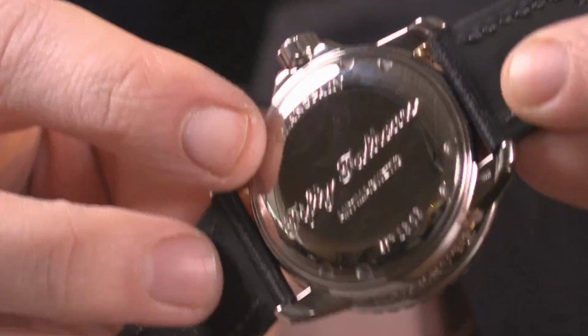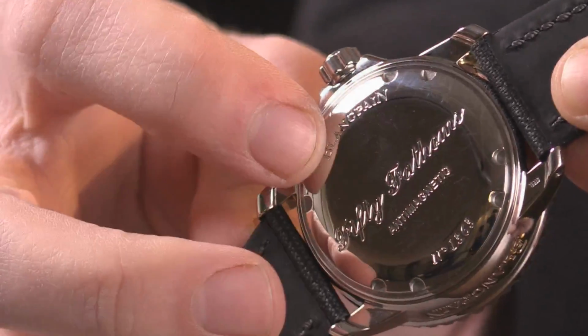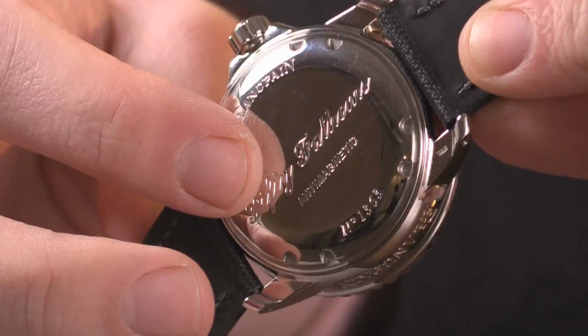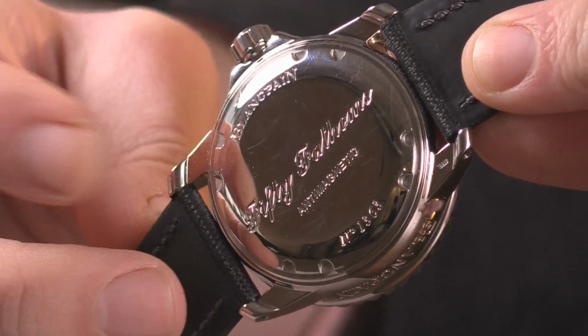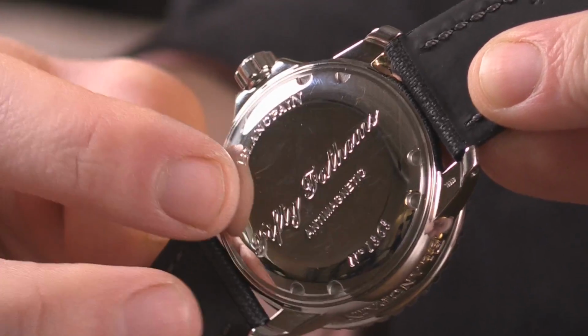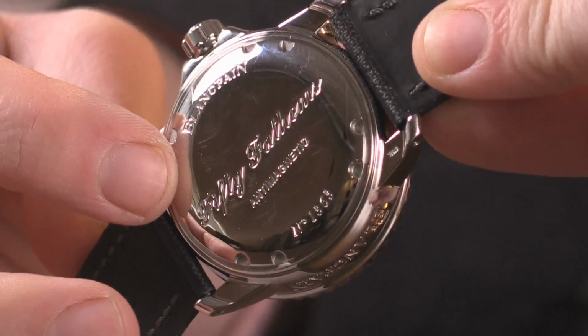Now, inside the case, you can see it says anti-magnetic like a Milgauss. More to be said about that model in a moment. It has a soft iron inner cage to protect the caliber, which is the 1315. 3 barrels, exclusive to Blancpain, made by Frédéric Piguet, its movement manufacturer. It has 120-hour power reserve.